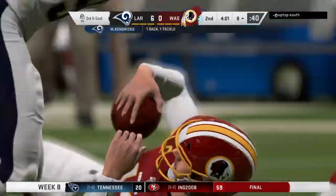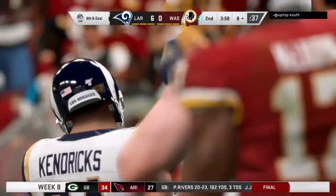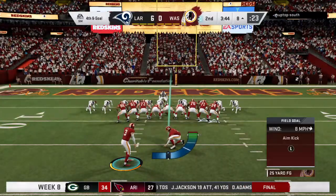And they're going to get to him. A sack. Sacked back at the 9-yard line. Michael Kendricks coming in to drop him. I think you saw the same thing that I did there, partner.